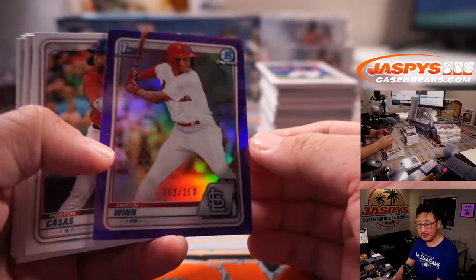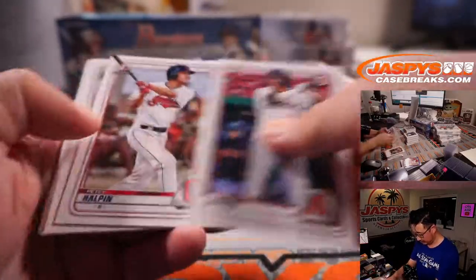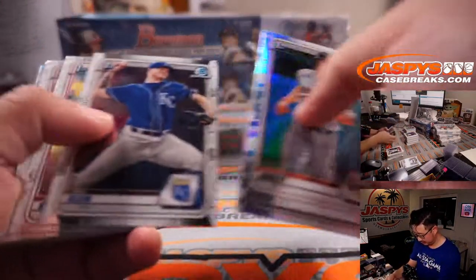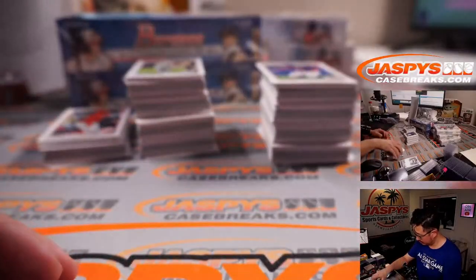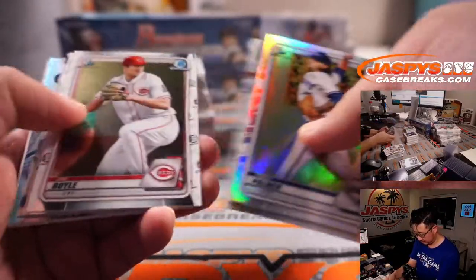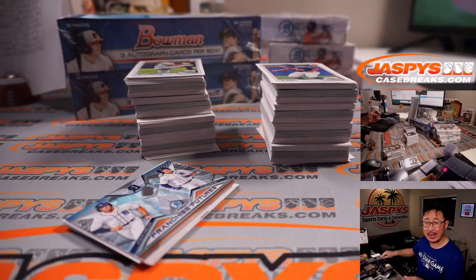There's Mason Wynn to 250. Cardinals. Chad. There's Dylan Dingler, 129 out of 250. Class of 2020. Insert autograph for Eric J. and the Tigers.